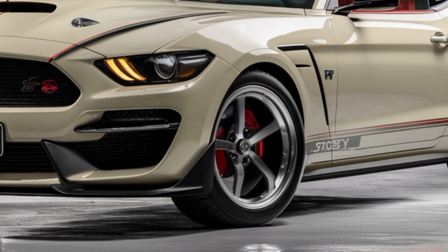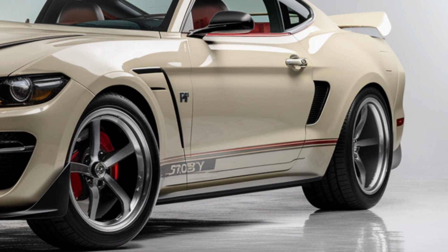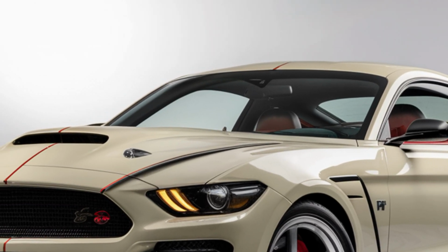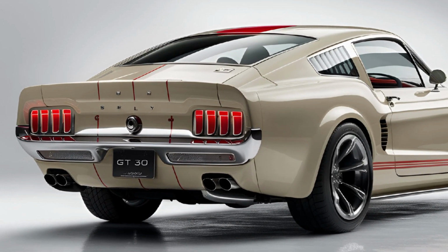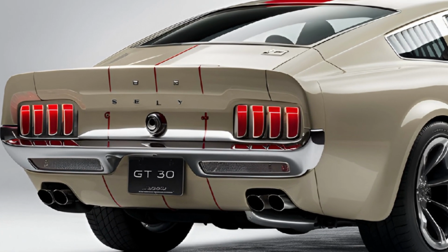The engine is mated to a 6-speed manual transmission, a nod to the enthusiasts who still crave the pure, tactile experience of rowing their own gears. However, for those who prefer automatic shifting, there will also be an optional 10-speed dual-clutch gearbox, offering lightning-fast shifts that make the car even more exciting to drive.